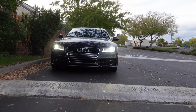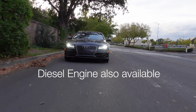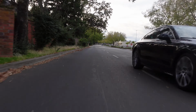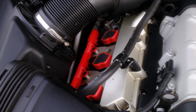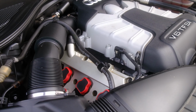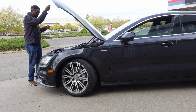But this car was also offered in a diesel engine, which gets around 24 in the city and 38 miles per gallon on the highway. You have some different colors, like some blues here. You have the coil packs in different colors. This is actually very well dressed, and most of the things are hidden. Surprised on how well dressed this engine bay actually looks.